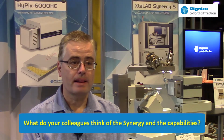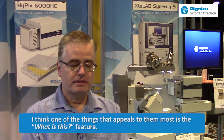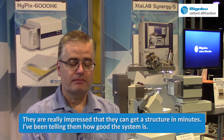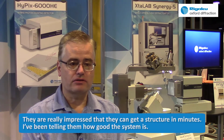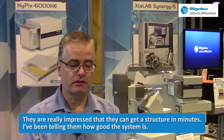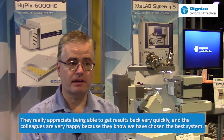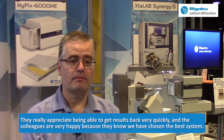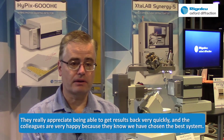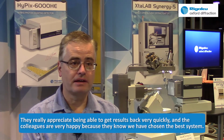What do your colleagues think of the Synergy and the capabilities? I think one of the things that appeals to them most is the "what is this" feature. They are really impressed that they can get a structure in minutes. I've been telling them how good the system is. They really appreciate being able to get results back very quickly. And the colleagues are very happy because they know that we have chosen the best system.